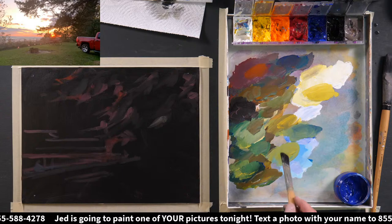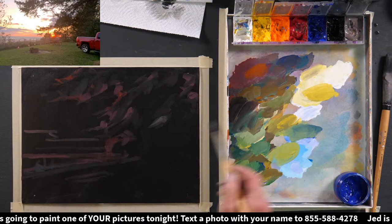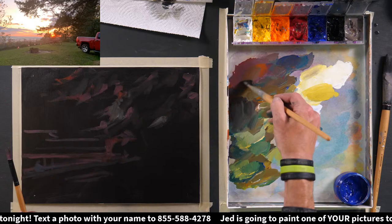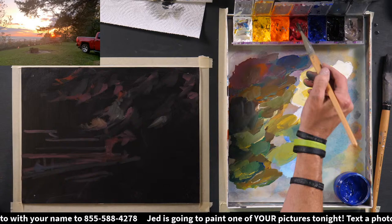So I'm putting a lot of grays in. What question can I ask, Peter? I don't even know what people are talking about right now. I'm sure they're talking about something. Doug says, wow, Peter really exists. Jed's not a ventriloquist after all. Ah, that's funny. Yeah, Peter does exist. He's a real person, man.